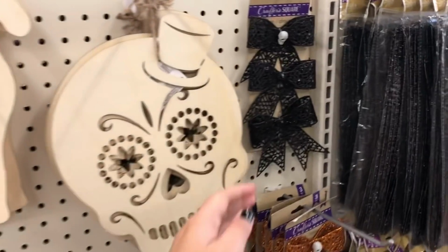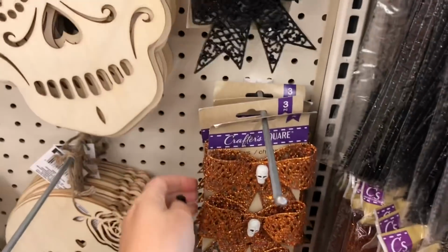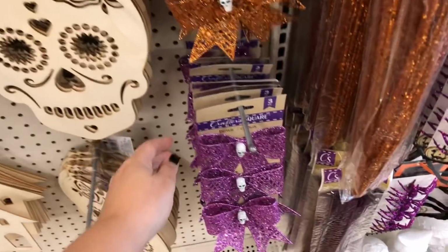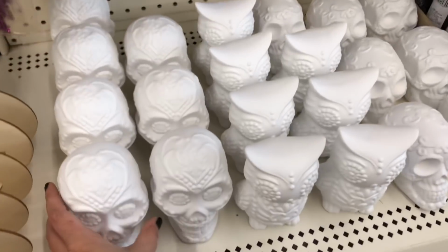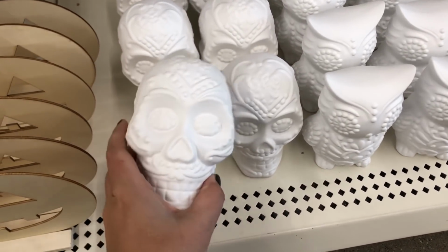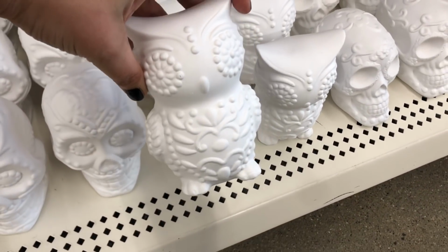So this store just has some of the Halloween crafting items. A lot of this stuff is new, and these bows are definitely new with the little skulls on them. That's kind of cool that they put the skulls on them, because I don't think we've seen that at Dollar Tree before. And then they have the little ceramic white paintable figurines. These are more Day of the Dead inspired, and the 2 skulls are different. I'll do a side by side so you can see.